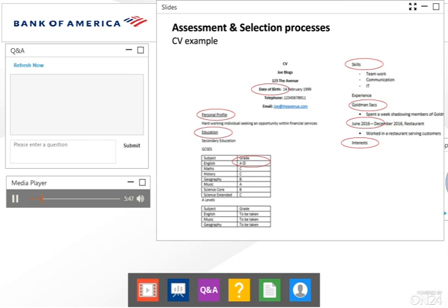Education as well. There's no particular dates on this CV, no institution that should be outlined. Skills, again, could provide us some more detail here. When we're thinking about experience, which particular line of business did they shadow during their time at Goldman Sachs? There's no dates included.